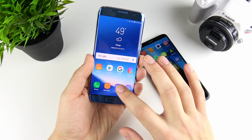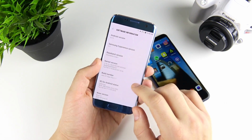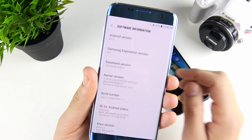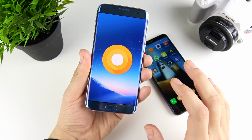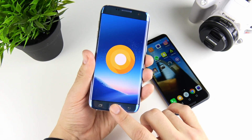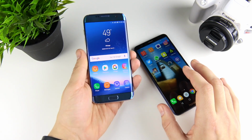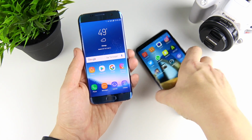Okay, so let's talk about software here between both devices. Now let's go to About Phone here and let's go to software information, and you can see I do have Samsung Experience version 9.0 and Android 8.0 Oreo here. So it definitely has the latest version of Android. On this S7 Edge, I installed a custom ROM of Oreo. They will be coming out with Oreo pretty soon here, more than likely in the springtime for your S7 Edge if you haven't got it yet.